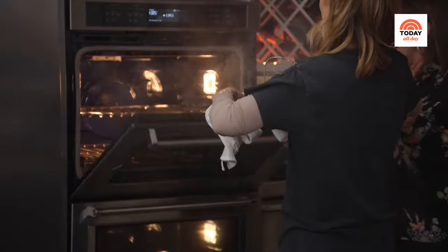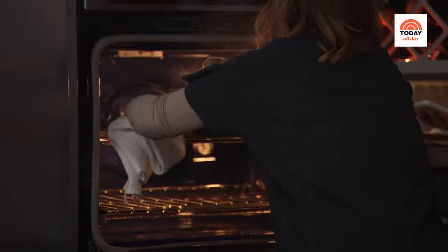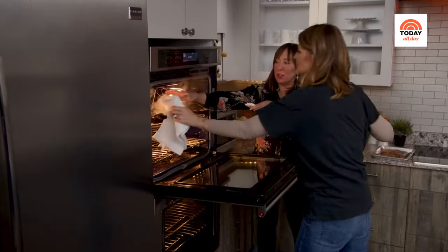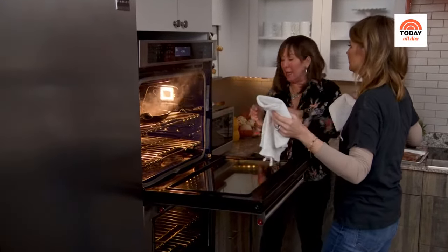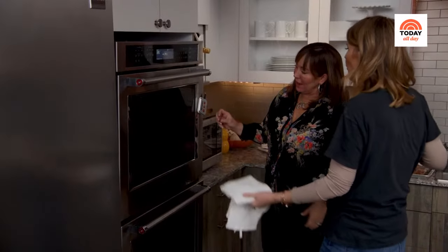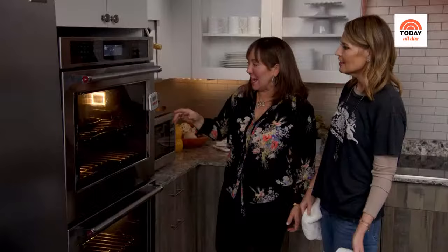Now the oven's hot. Go on in. So if you were at home by yourself, you would wait and you would put your thermometer in now. And then you would shut it. And look at here. Look at there. Wow! Isn't that fun?